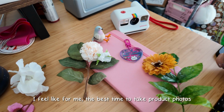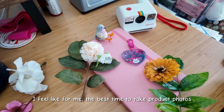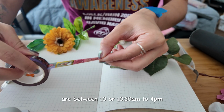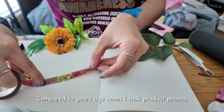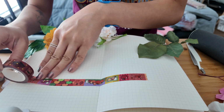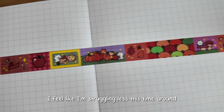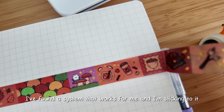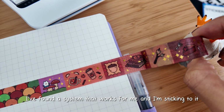I feel like for me, the best time to take product photos is anywhere between maybe 10:30 to like 4 o'clock. Compared to years ago when I was taking product photos, I feel like I struggle less this time around. I kind of have found a system that works for me and I'm sticking to it.